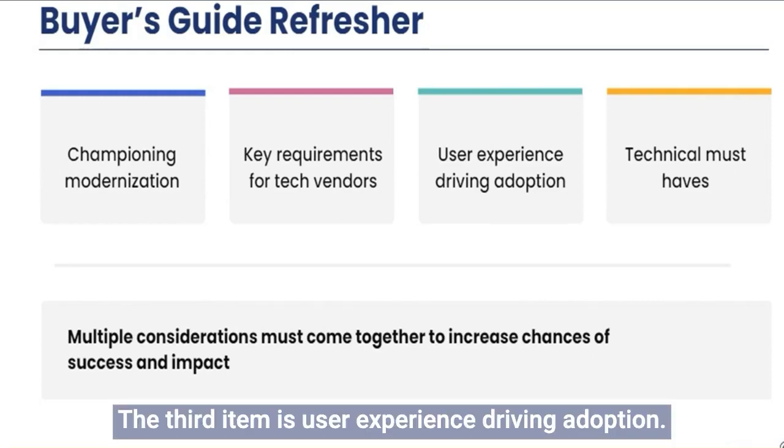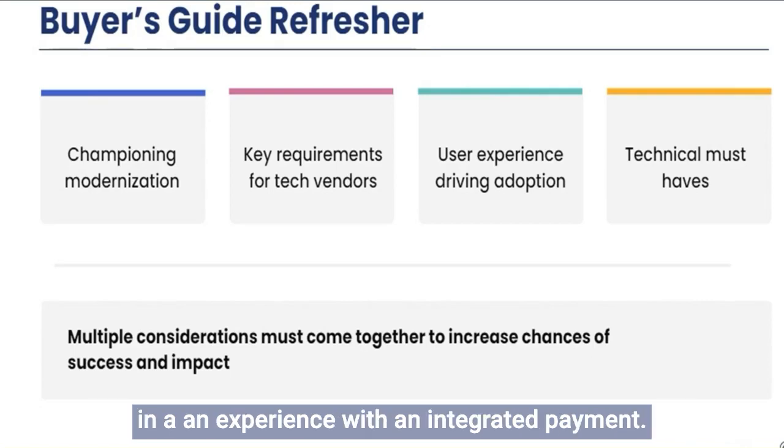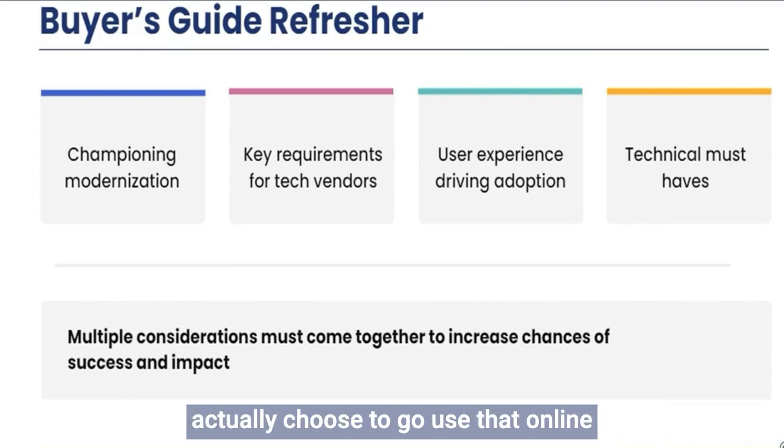The third item is user experience driving adoption. What I mean by that is, especially with an integrated payment experience, it's one thing to say, hey, I've got a digital payment option for you, but it's another to have an experience that encourages digital adoption. That's where your residents actually choose to use that online channel because it is the best one for them.